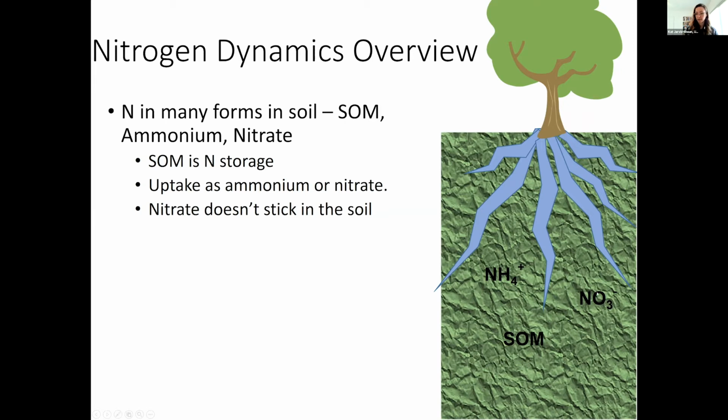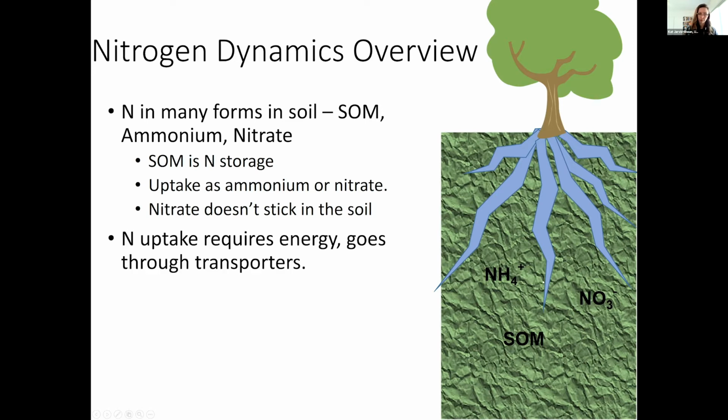So that's where our big concern is with our nitrogen management, in addition to just making sure that you get enough from various sources in an organic system: making sure that there's not too much at once that turns into nitrate and leaches out of the system and into our groundwater.